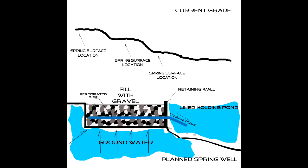So this brings us to our next graphic. If you look at this graphic, and yes, I did draw all of these little doodads here, you can see the spring surface location, spring surface location, spring surface location, and you can see what I was talking about, how the ground kind of steps and flattens and steps and flattens, and that's slowing down the water as it makes it to the surface. Kind of stops it from being able to flow like a creek would. Okay, so that's where it says current grade.